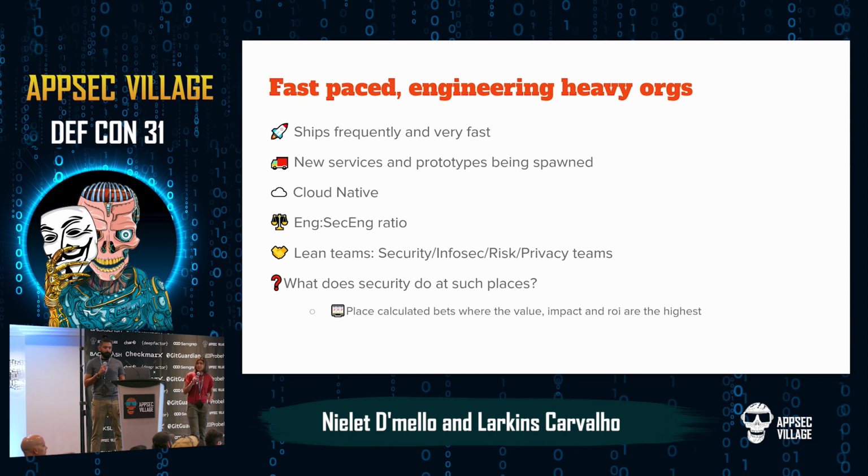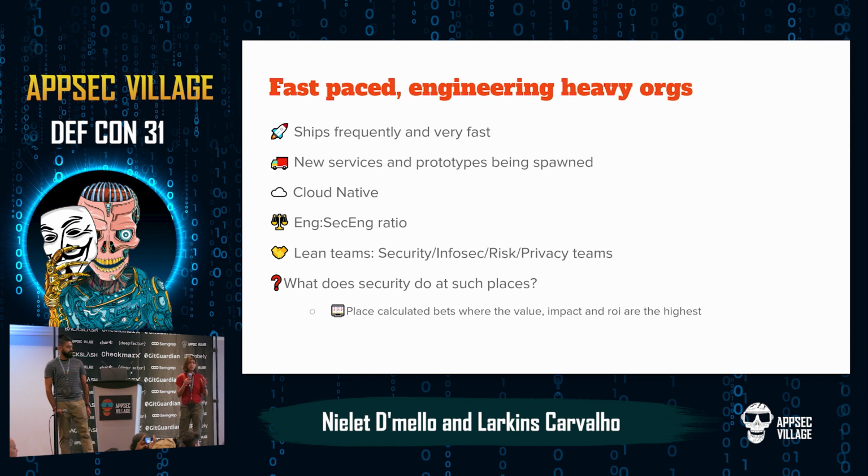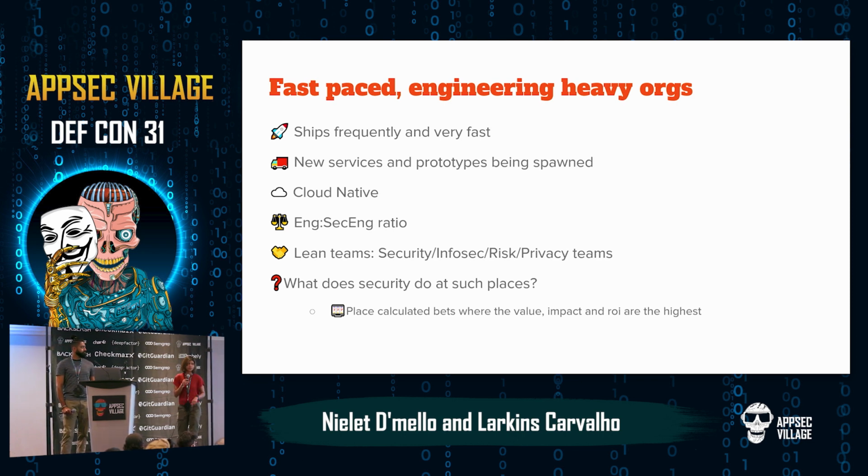So, as two AppSec professionals who work in a fast-paced engineering-heavy organization where security needs to be comprehensive and effective, we trade a lot of notes. And we thought we should first lay the foundation for what a fast-paced engineering-heavy organization looks like. What are the traits of such organizations?